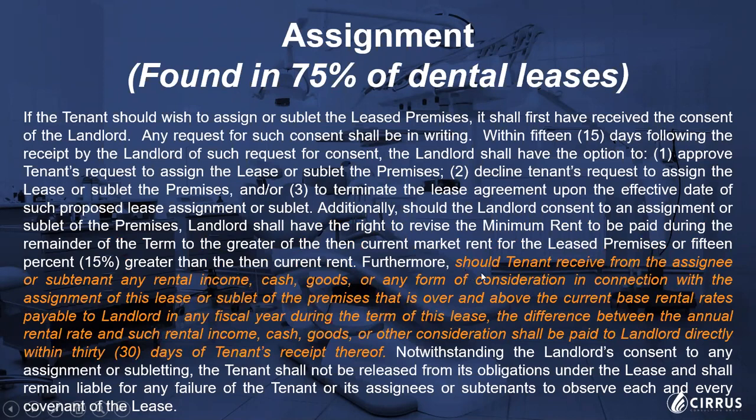It gets worse. So furthermore, should the tenant receive any rental income, cash goods, or any form of consideration in connection with the assignment of the lease over the current base rental rates payable to the landlord in any fiscal year, the difference between the annual rental rate and such income, cash goods, or other considerations shall be paid directly to the landlord within 30 days. It's written in 75% of leases.